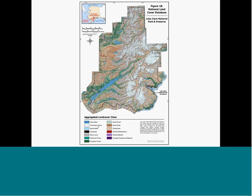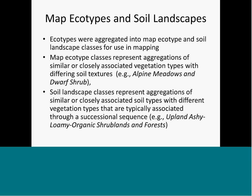Okay, thanks. So then to get to the meat of it and where we're going, all those layers are good. They're base layers that could be used independently. What we did was overlay them, each pixel on top of a pixel, to get combinations of these pixels. And then we aggregated the ecotypes into fewer classes for mapping, aggregating them into similar types, so we could apply them to the map ecotype, and then we also aggregated them based on soils, similarity in soils, soil landscape classes. Map ecotype classes represent aggregations of similar or closely associated vegetation types with differing soil textures.